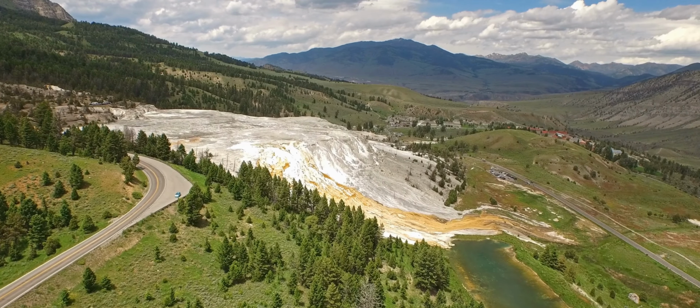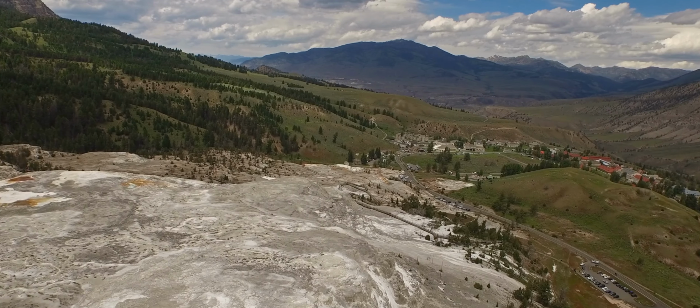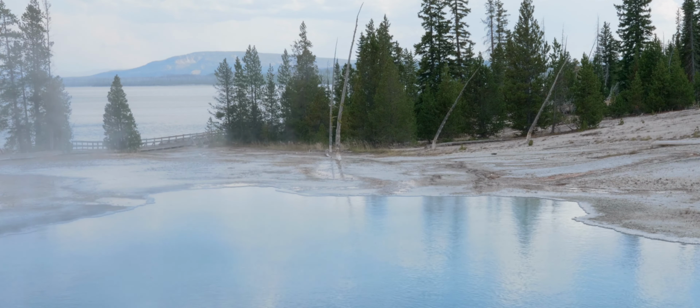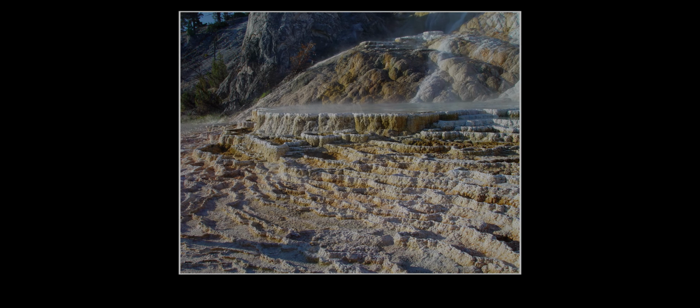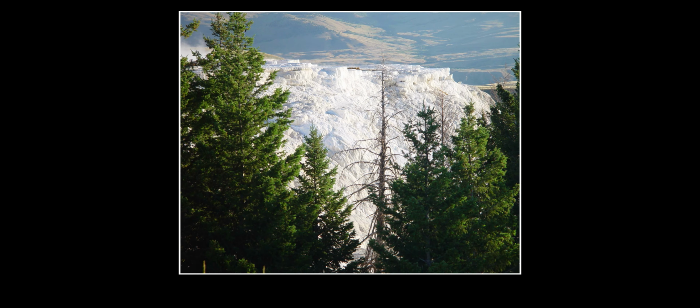Mammoth Hot Springs. Large, ever-changing travertine terraces overflowing with bubbling water. The underground plumbing is constantly changing. Each year, the flow of water is different. In the morning, the cool air allows the steam from the hot water to be captured by your camera.